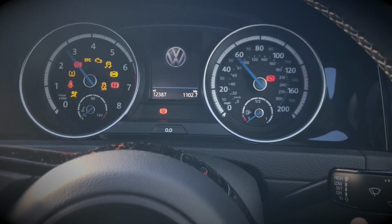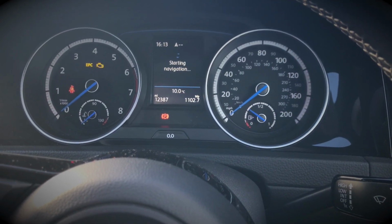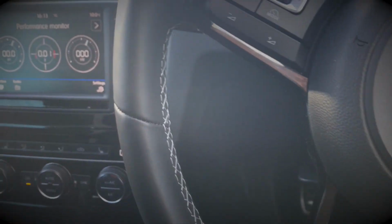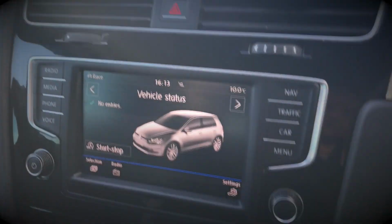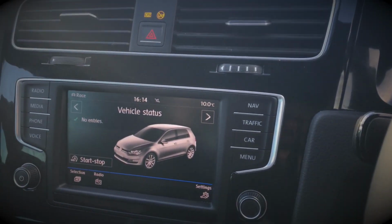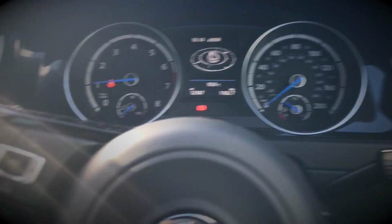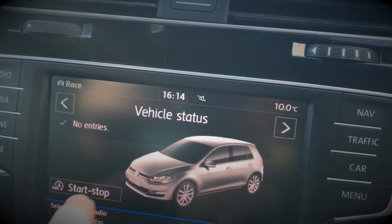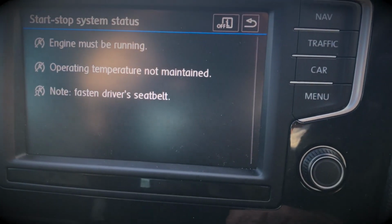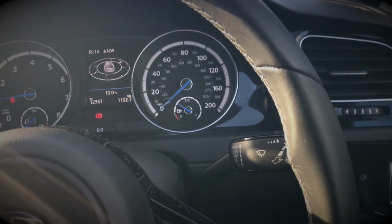Let's have a look. Seems okay. Let's go. Where's the diagnostics thing? No entries. Started it up. It's okay. Well, so far so good. No entries. Start stop system. Okay. There we go.